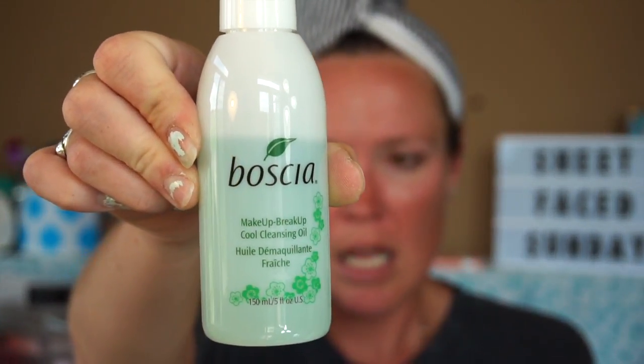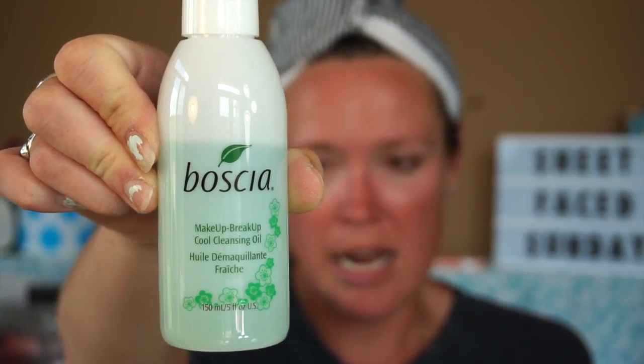I then follow up using this Basha Makeup Breakup Cool Cleansing Oil. This is amazing. I have repurchased this probably 3 times.